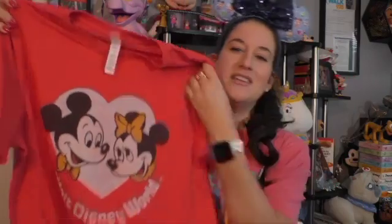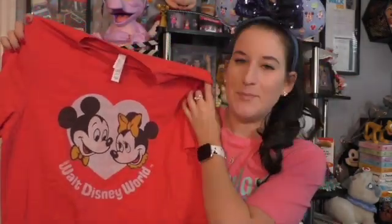This tee is so incredibly soft. I love it. It's a Bella and Canvas tee, so if you've worn other small shops' shirts, or maybe you make shirts that are Bella and Canvas, you know it's a very well made shirt. But how cute is this? I mean, it's cute for Valentine's Day, but also, you know, just a regular park day.